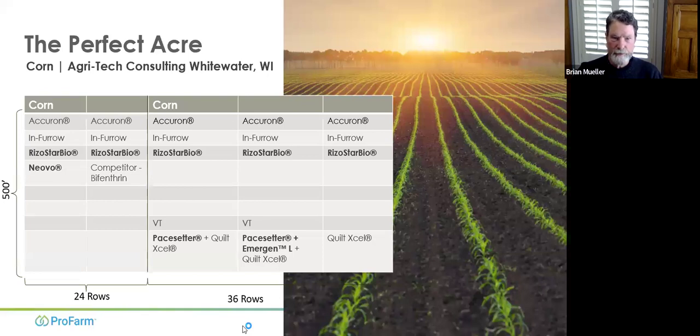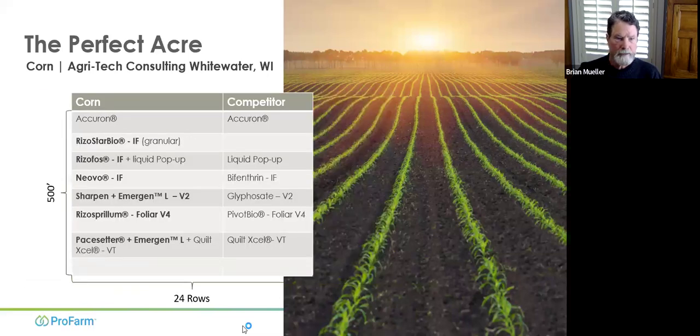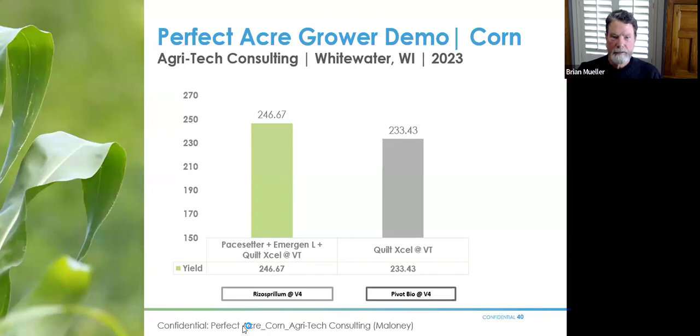And then looking at, we treated everything the same, but we had our Pacesetter and Quilt. So fungicide, we added Emergen into that tank mix, and then just looked at the fungicide by itself. Okay. So here we have Pacesetter, Emergen, and Quilt at 246 bushels, and compared ourselves just to the Quilt by itself. The other additional thing that we're looking at is Rhizobium, which is a nitrogen fixer. We applied that at B4, and we compared that to something that's also in the market, Pivot Bio, at the same timing. So those are the differences between these two bars, but we did see a very nice improvement in the overall yield.